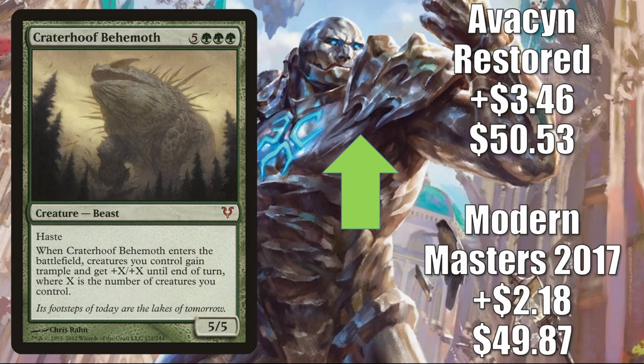Craterhoof Behemoth, also reprinted recently, this time in Jumpstart, and this does see play in Legacy Elves, but it also sees a lot of Commander play. This is in Rhys the Redeemed, also a lot of newer builds like Kinnan, Bonder Prodigy and Zaxara, the Exemplary. This also got a Command Zone mention this week, but the Modern Masters 2017 copy goes up $2.18 to $49.87.